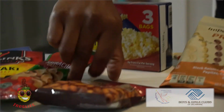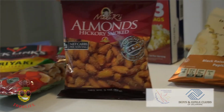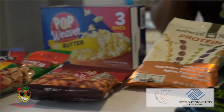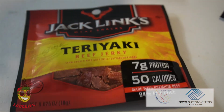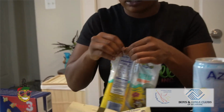Like, let's say we have some hickory smoked almonds and popcorn. That's cool. It may sound a little bit weird, but I like to mix things up because I like different textures. Something else that you can add, like let's say you had some jerky and then you had some cashews, is cheese.